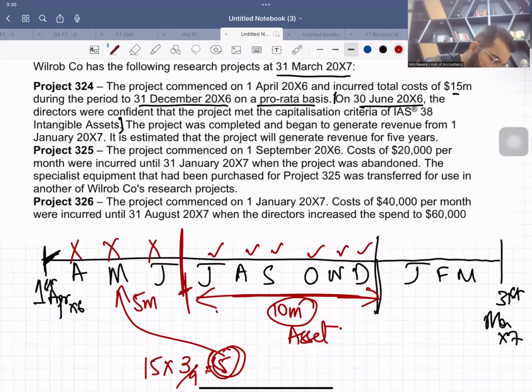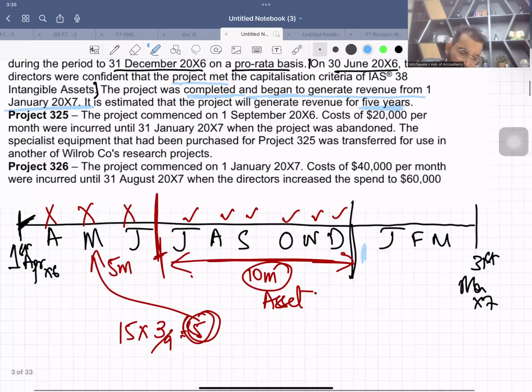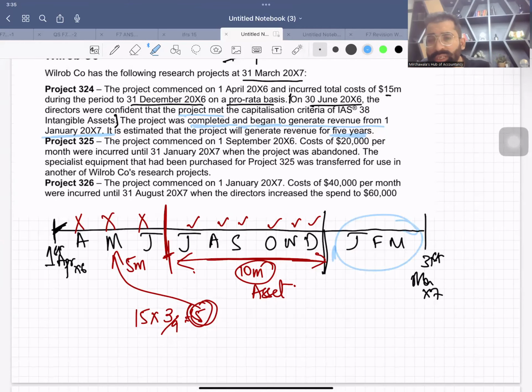The project completed and began to generate revenue from 1st January X7. From this date, it is estimated that the project will generate revenue for 5 years. This is the life. Finite life is 5 years. But the scenario is we have used this project in this accounting period for only 3 months, like January, Feb, and March. So can you tell me what is our asset?